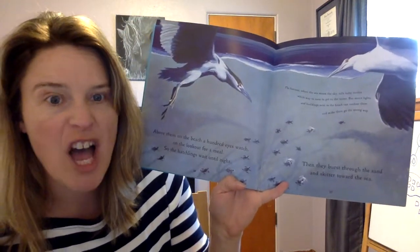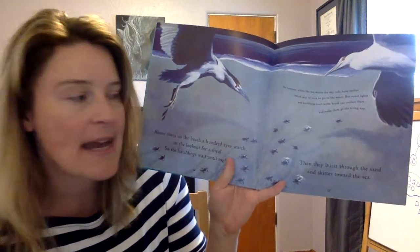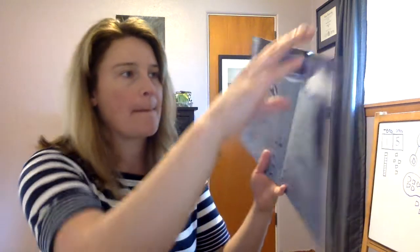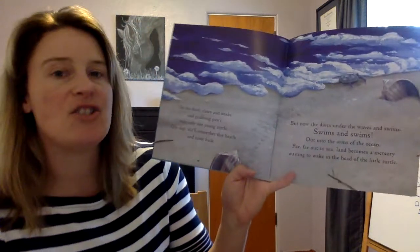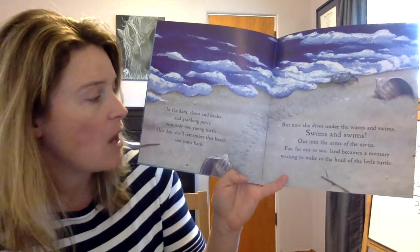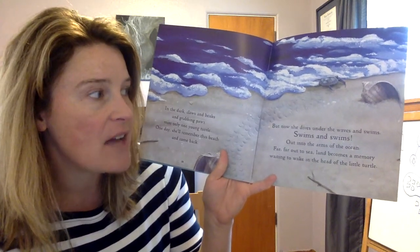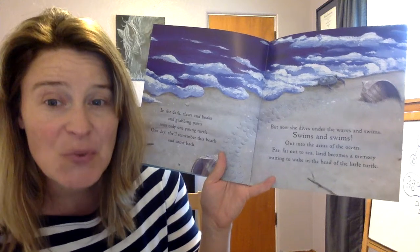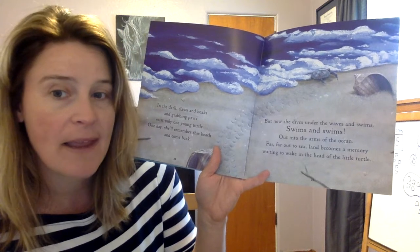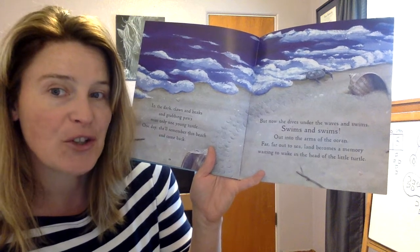Above them on the beach, 100 eyes watch on the lookout for a meal. So the hatchlings wait until night. Then they burst through the sand and skitter toward the sea. In the dark, claws and beaks and grabbing paws miss only one young turtle. One day she'll remember this beach and come back. But now she dives under the waves and swims, swims, and swims out into the arms of the ocean, far, far out to sea, where land becomes a memory, waiting to wake in the head of the little turtle.